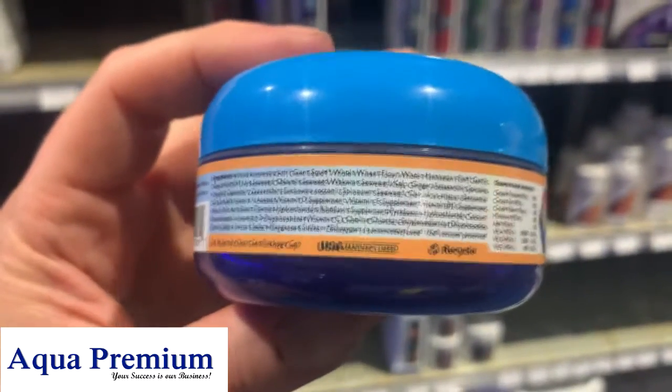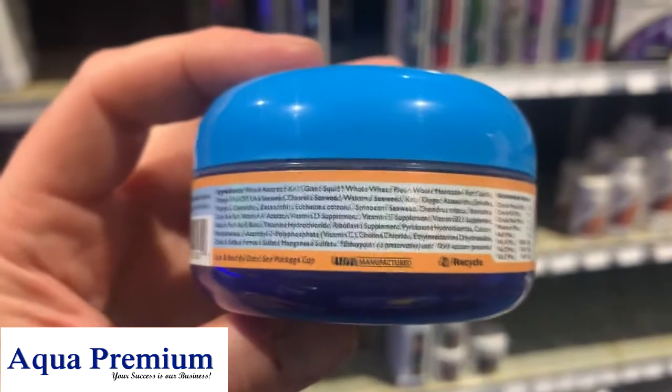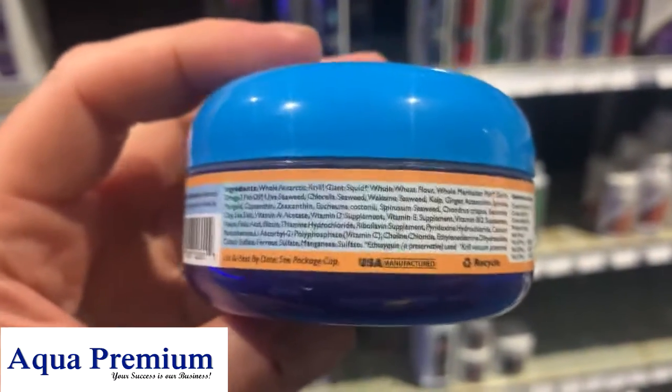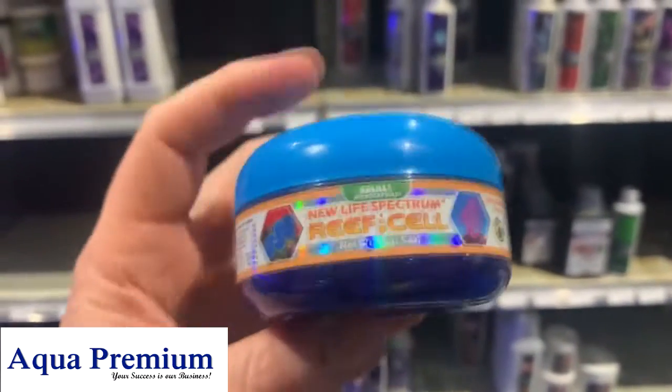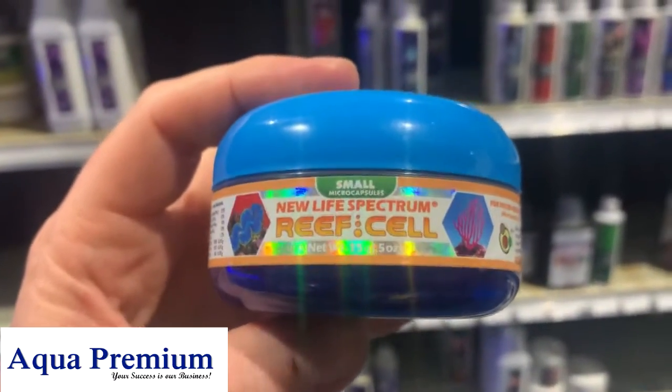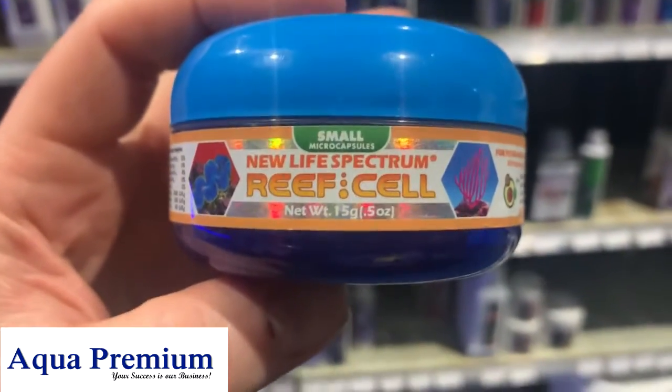The list of ingredients there has got more names on it than the end of the credits of a Star Wars movie. So if you haven't tried this before, I highly recommend you do.